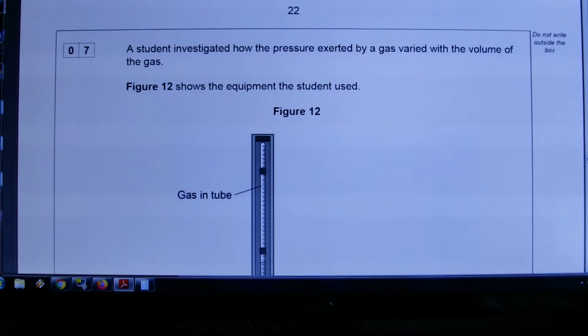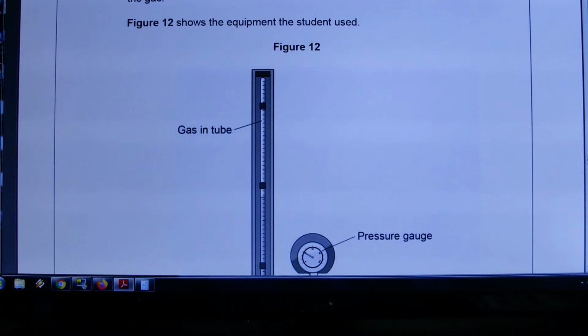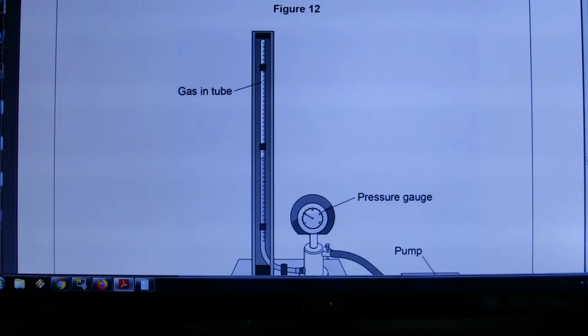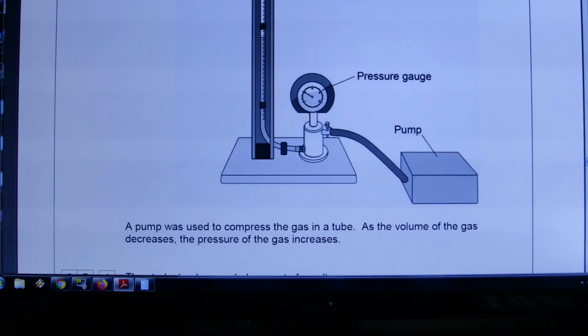A student investigated how the pressure exerted by a gas varied with the volume of the gas. A pump was used to compress the gas in a tube, which is pumping gas from somewhere else through the pressure gauge into the tube. Now, as the volume of the gas decreases. I'm sorry, but how? Oh.